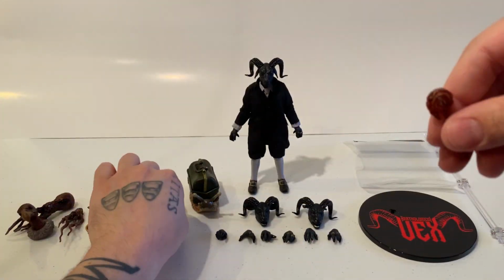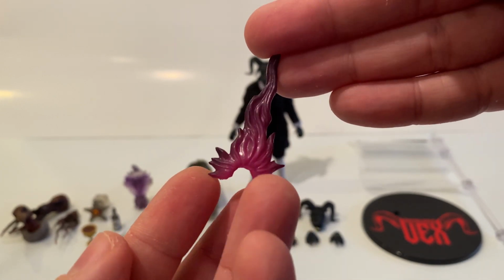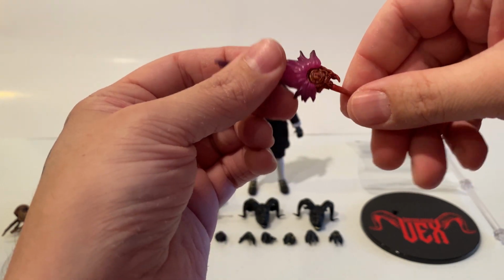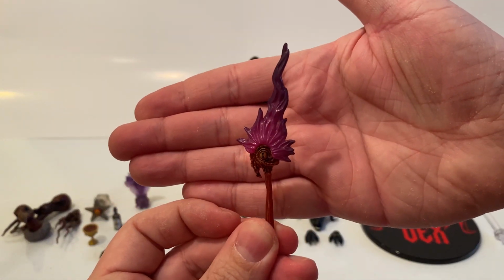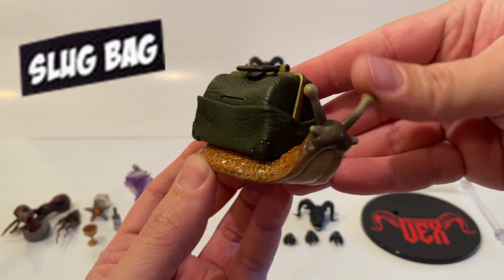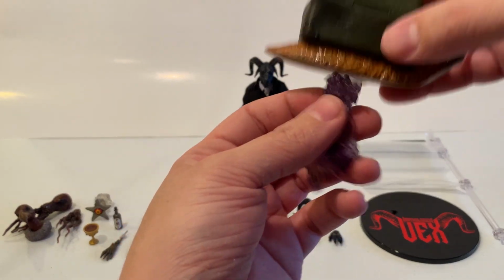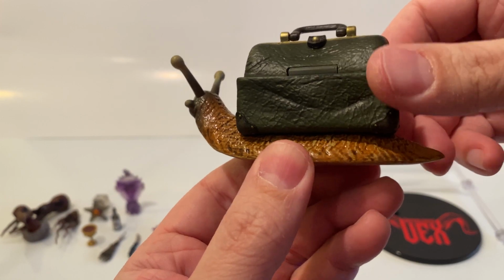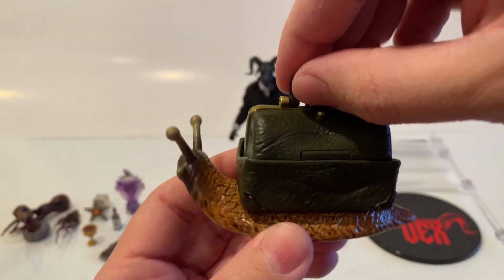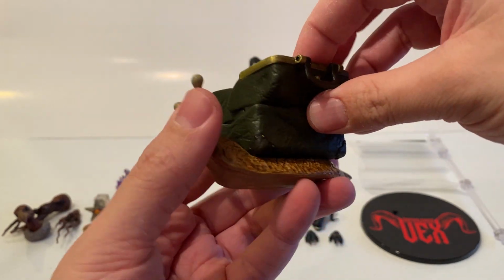Instructions show effects piece. Effects piece. Not as translucent as the third eye goat head. Nope. Ooh, maybe. No. Try the other way. That's a little better. There we go. Ta-da! He's got his little creepy boy snail friend here. Rubbery eye stalks. I wonder if that's magnetic. Nope. Carrying, instead of a shell, he's got his little satchel. Handle is hinged. The clasp unclasps. It is hinged and it opens up. He can put all his accessories in there. It's pretty neat.